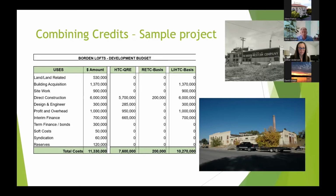The site work will also get that, but will not get the historic. For the direct construction costs, I show here that about 95% of it would also be historic QRE. There was $200,000 that was allocated to the renewable energy credit, but all $6 million was low-income housing tax credit basis.